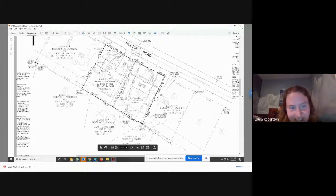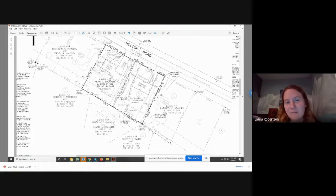You can actually see these are kind of the old lot numbers. This is probably a double lot here. This is the deed line. So it's probably 1, 2, 3, 4, 5, 6, 7, 8, and he is proposing to put the line back between the 4 and the 5.